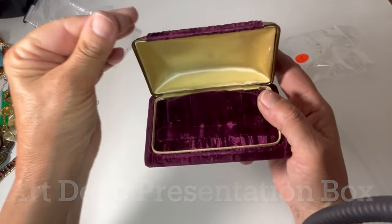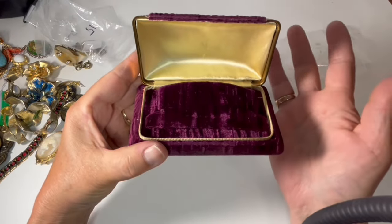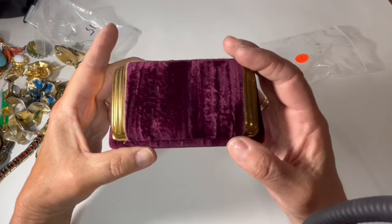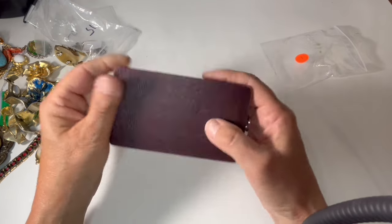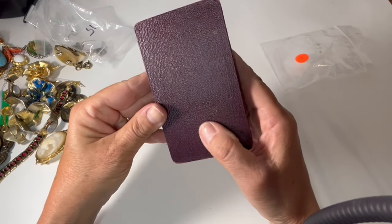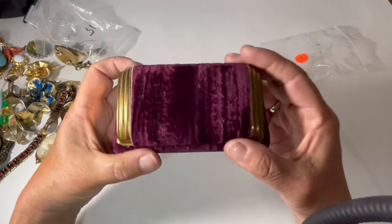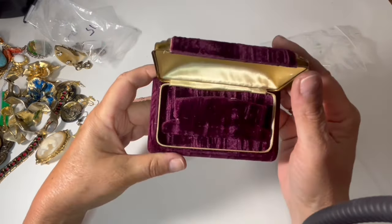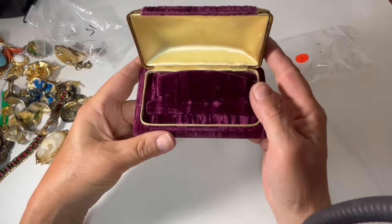And I've seen these with the manufacturer's printing up here. Usually it's Bulova. Bulovas are one of the higher end watches from the time period. It is marked Arrow on the back. That's the maker of the box. So I believe they made these for other companies, but it's kind of fun to find one that doesn't have the marking on it. I'm going to be using this as a display box for bracelets.